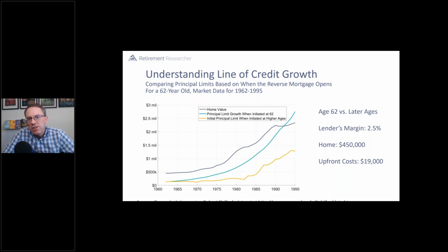By about 1992, the line of credit actually exceeds the value of the home. So if they just left it alone for all those years, by 1995, if they're still alive and everything, they could tap into that and get, we're looking at maybe about $2.8 million. But all they would owe at the end of retirement is, say, that $2.3 to $2.4 million. The rest would be a surplus. And the mortgage insurance premiums that they paid would have supported that.